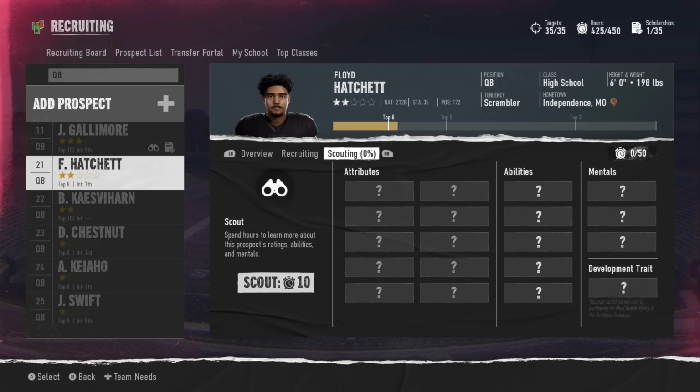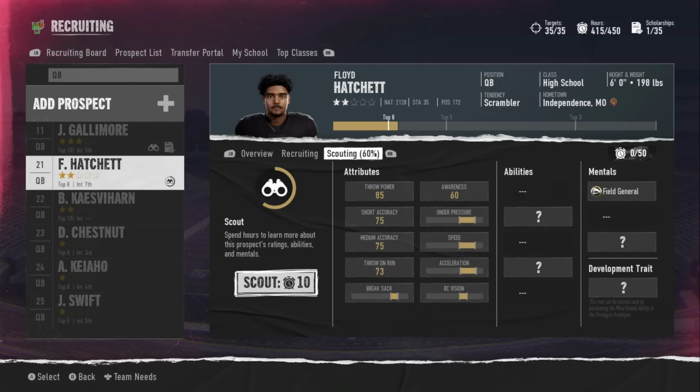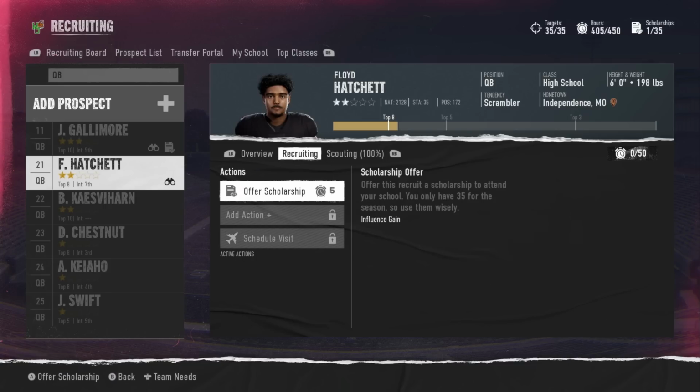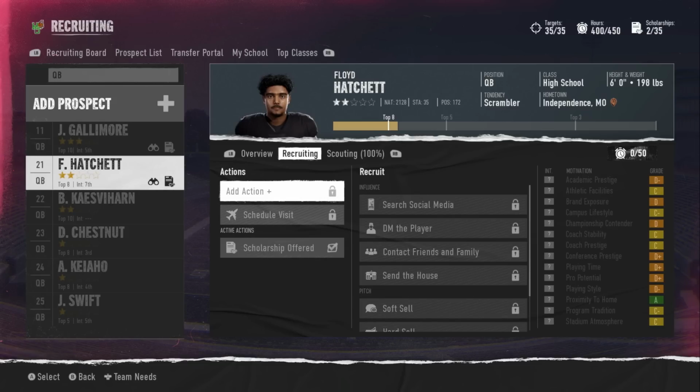We've also got 2-star quarterback Floyd Hatchet, another scrambler archetype. He's got the same throw power, but better speed than Gallimore does. Neither guy is a gem or a bust. He's got only 60 awareness, and his deep ball is also a big question mark for sure. But I think we've got to offer guys like these scholarships because we're not going to get too many 2-stars. So let's go ahead and focus on these guys first.